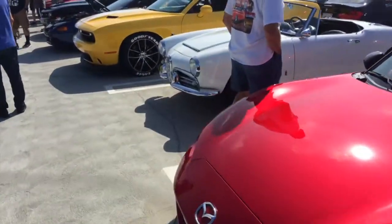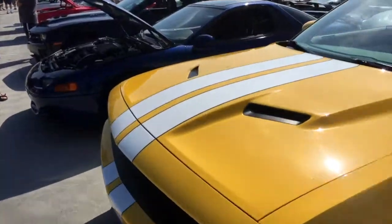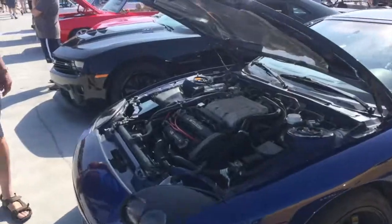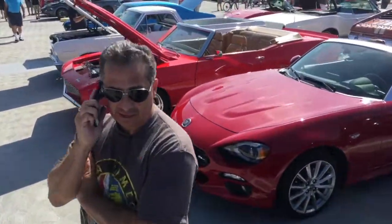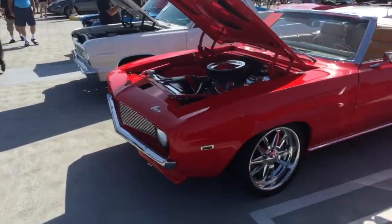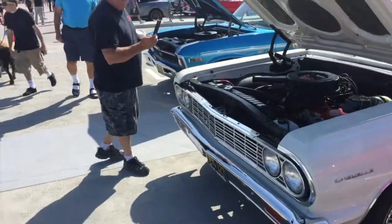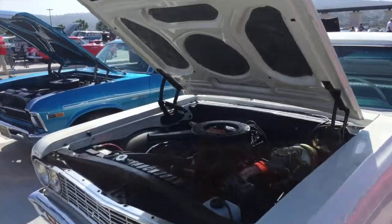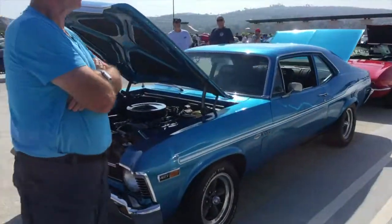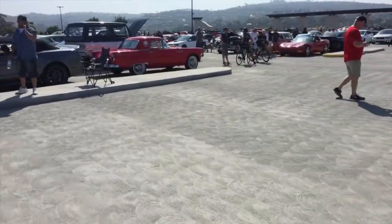Miata, nice little Alfa, same as the one we saw before, Challenger, Mitsubishi, Gen 5 Camaro, Fiat 124, also the same platform as the Miata, 69 Camaro, really nice looking Chevelle, look at that, just great lines, running that 283. What a motor, you see it very common here in a lot of the cars these days. Chevy Nova, we had that here last week, it's a great looking car.